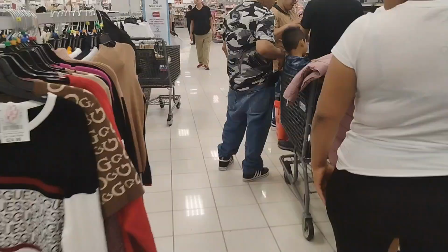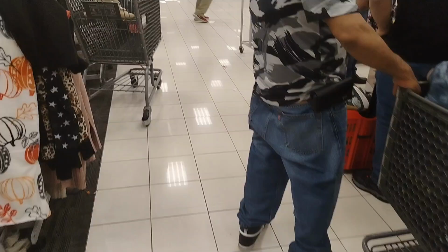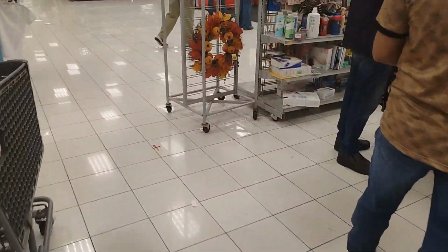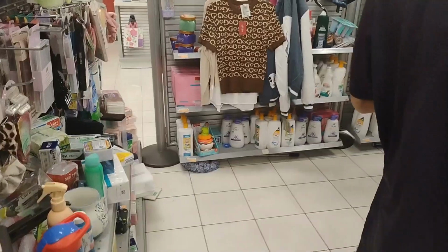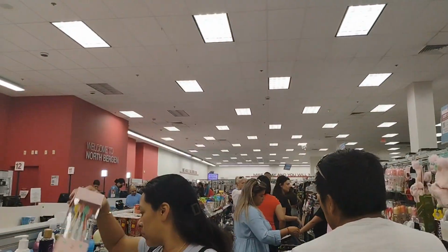Wow. Okay, family, so this line at Burlington is huge. Okay, excuse me if I could just see. Honey, it's so long. So even if I was going to get something, honey, it don't even make sense to stand on the line because that line is huge.